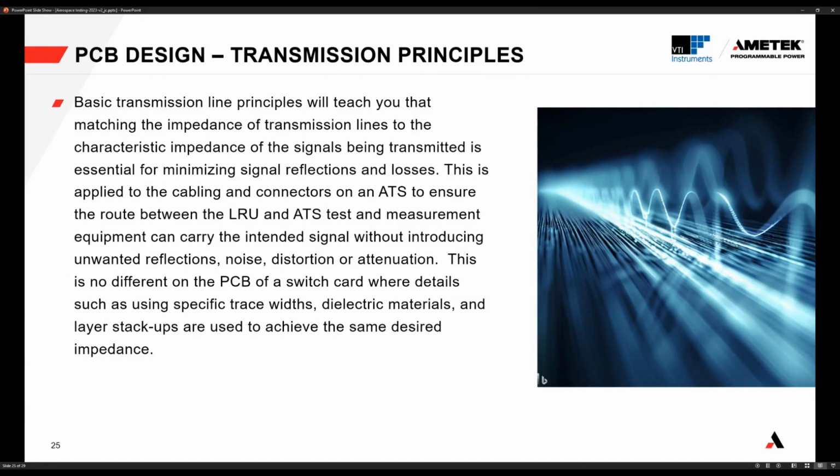And then right the way through, we are looking at what is basically transmission line principles. And it doesn't mean just your cabling, it also means your switch card. It means the connection to your digitizer. It means the connections and connector to your LRU as well. What we're trying to do all the way through, and keep in mind too, is avoiding any unwanted reflections, noise, distortion, or attenuation.